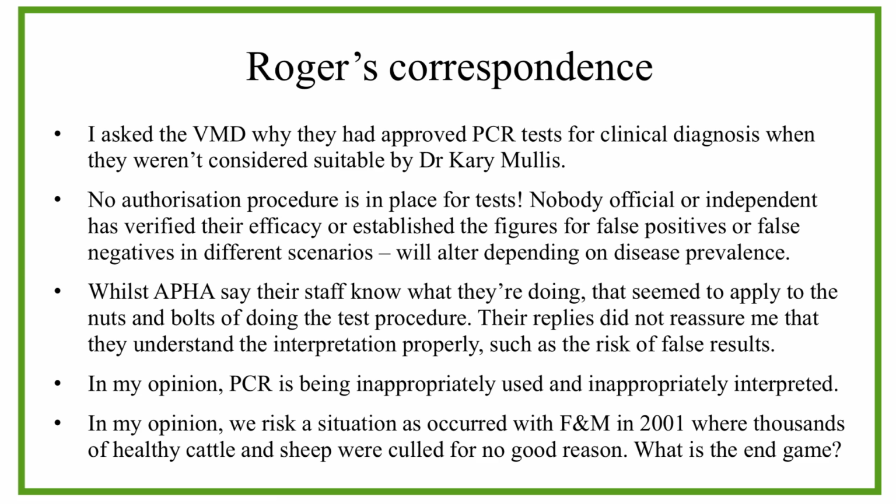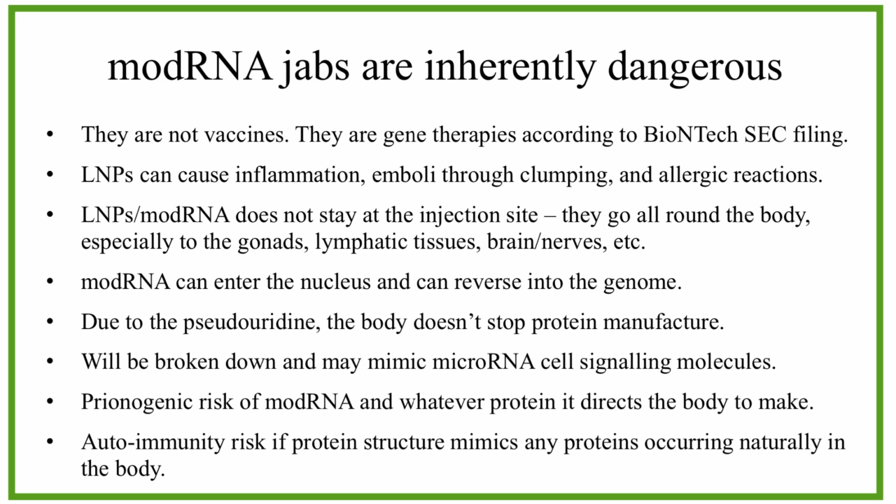What is the end game? I've actually written a letter to the Veterinary Times, which I'm hoping will be published, basically saying, what is an achievable end game here? Because we're not addressing the reservoir in the wild birds, and I'm not advocating a mass cull of those either. But we've got to work out what is a reasonable and achievable end goal where we actually have still got farming and we haven't decimated our national flock without having the ability to actually control what we're trying to control.